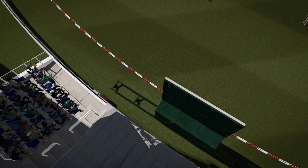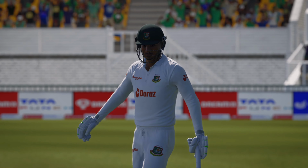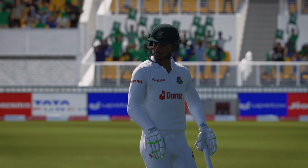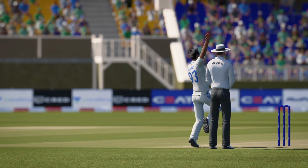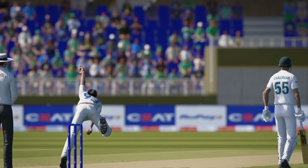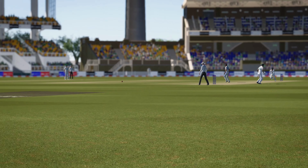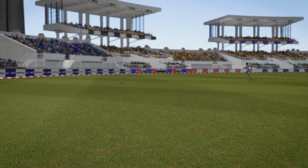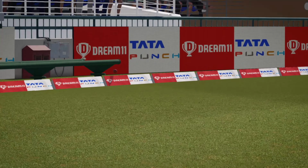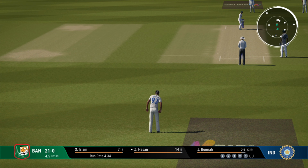No point running for that one. It was a four the moment it left the bat. Beautiful shot off the front foot. Rohit, I don't think, will be too happy with their bowler at the moment.